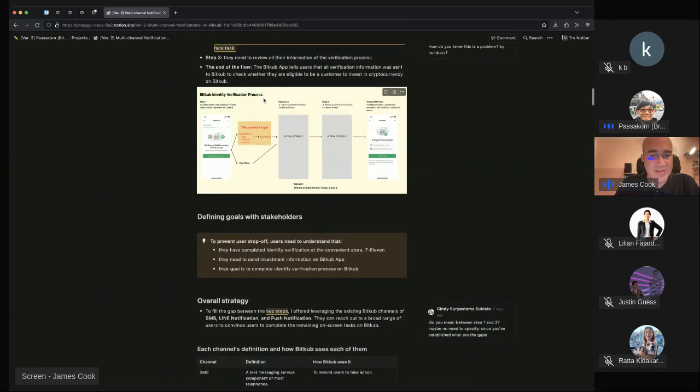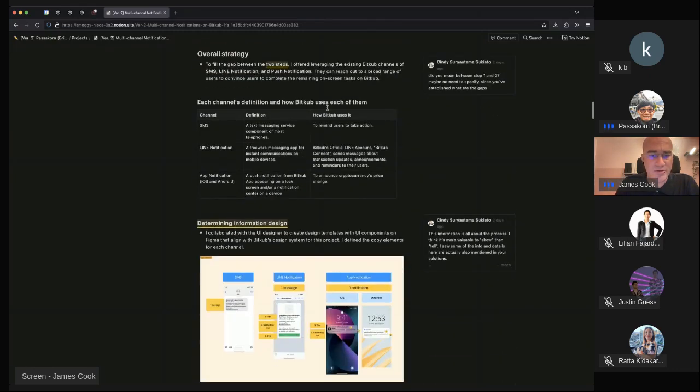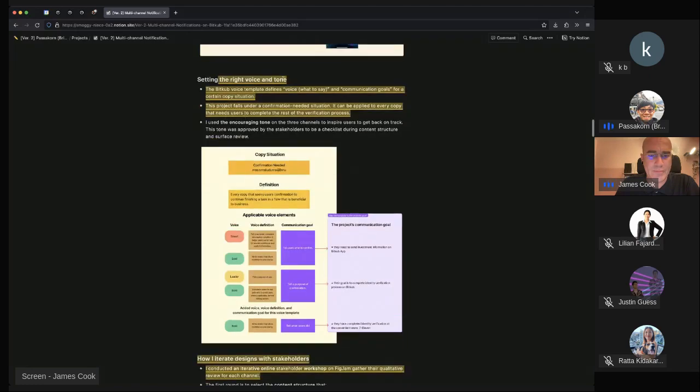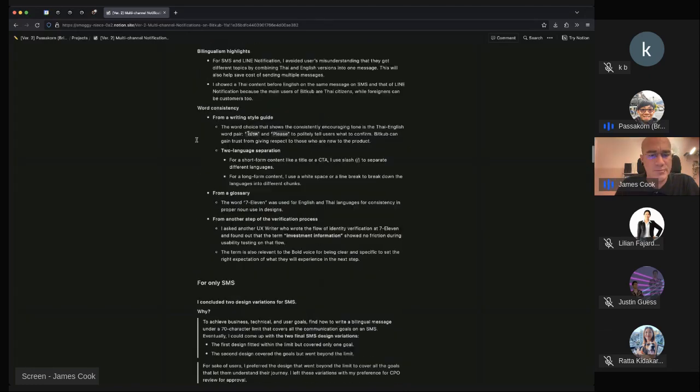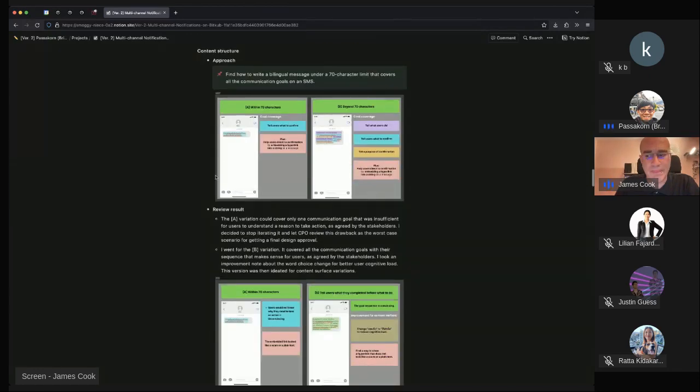Okay, so I'm going to look at the images, verification process. I'm guessing this is as is. Defining goals with stakeholders, strategy. Okay, so you've got 3 channels. I am not even sure if the definition, if explaining the definition of channel is needed.